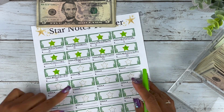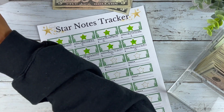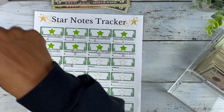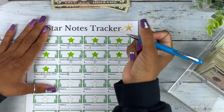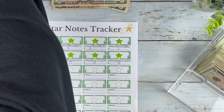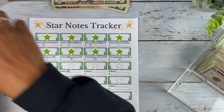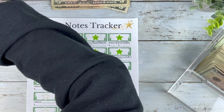All right, so this tracker was made by Hands and Bands, Alicia, and I love this star tracker so much. I could put my serial number, I could put the denomination of the bill that I'm putting in, and there's so many different things you could do with this. You could put the denomination inside the star with black or something like that. You could also color in the outside of this star inside the bill. There's so many things you can do. It's unreal.